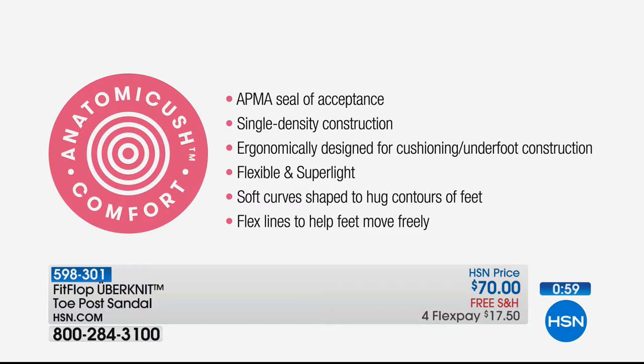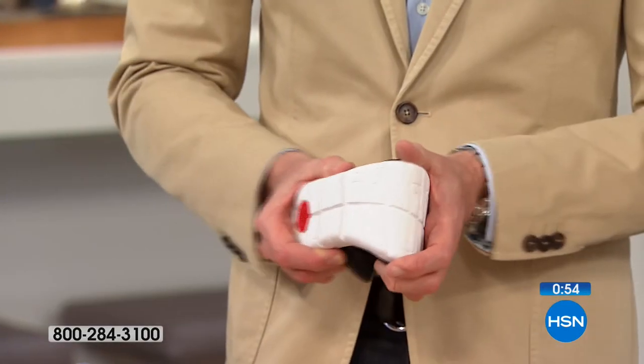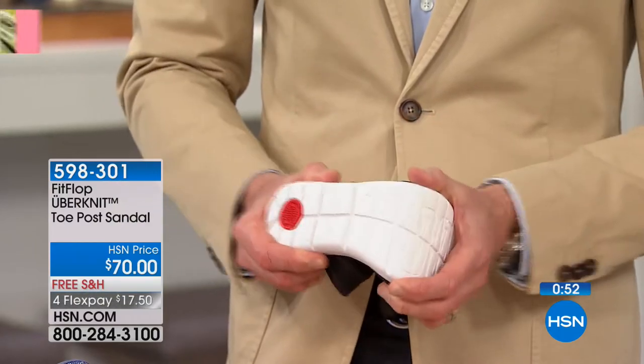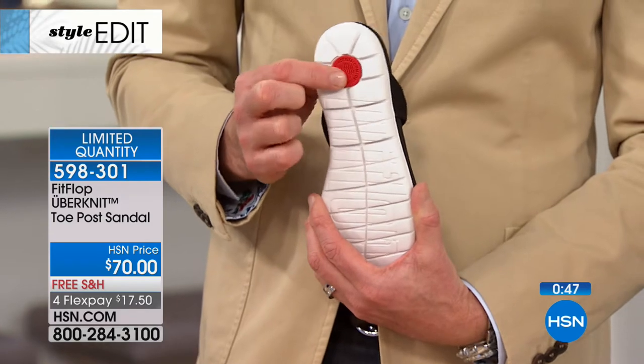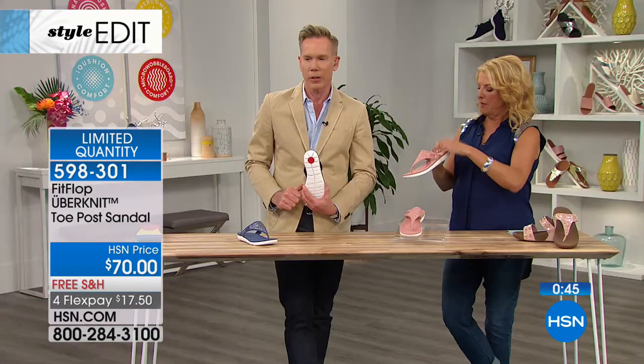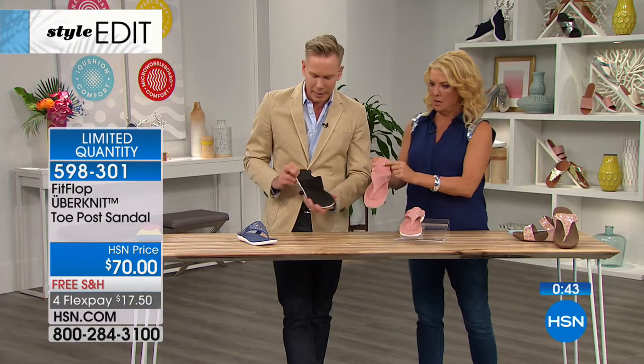So in our case here, you've got all these great contours in the bed, as well as the flex lines in the back to make this incredibly flexible and lightweight. And of course, that little seal that you know it's a FitFlop shoe. And you actually repeat this on the top of it too, when you see this part of it. Exactly. Why is that?